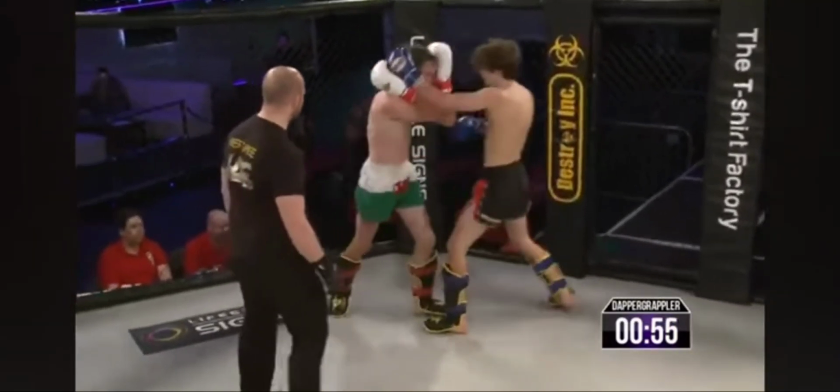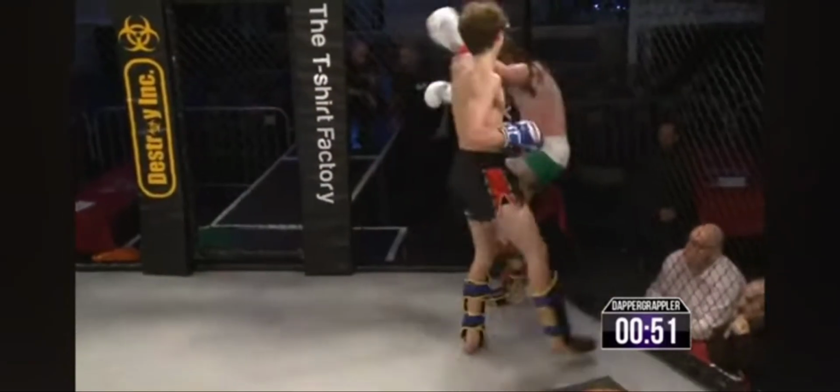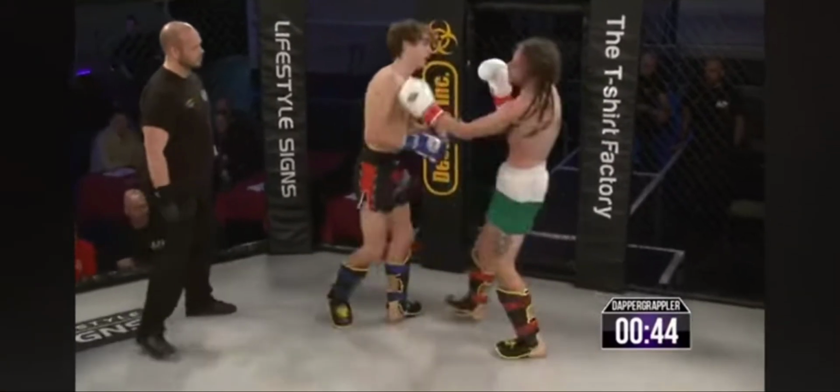And often when the nose is bleeding, it can disrupt your actual breathing there, makes it harder to regain the oxygen debt here. And we're seeing that from Walker as he takes a step back and takes a very deep breath.